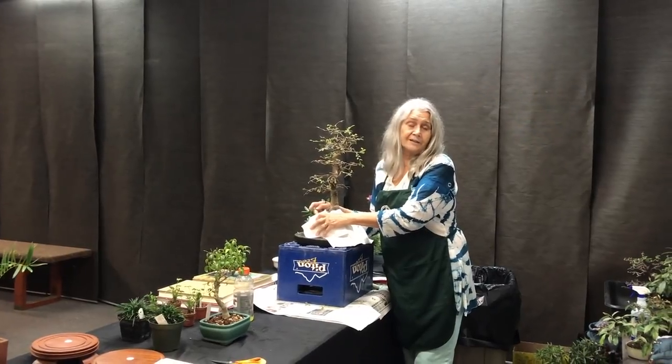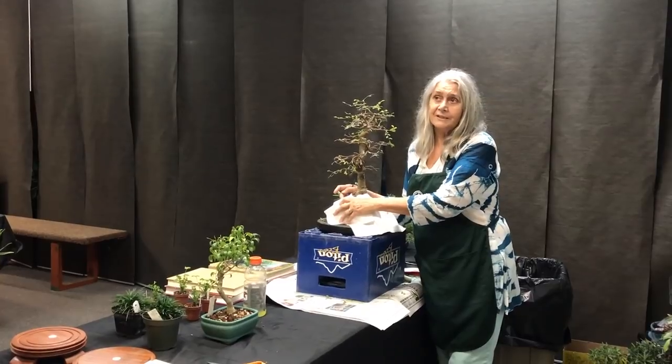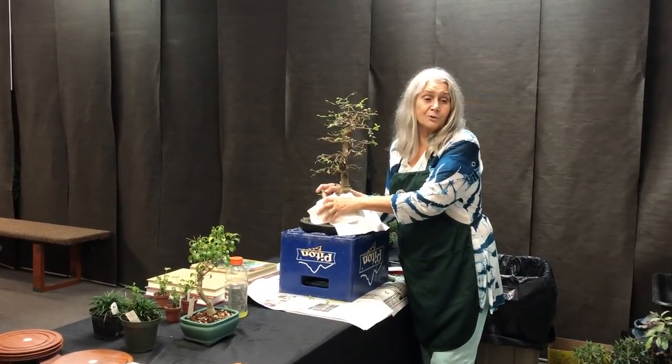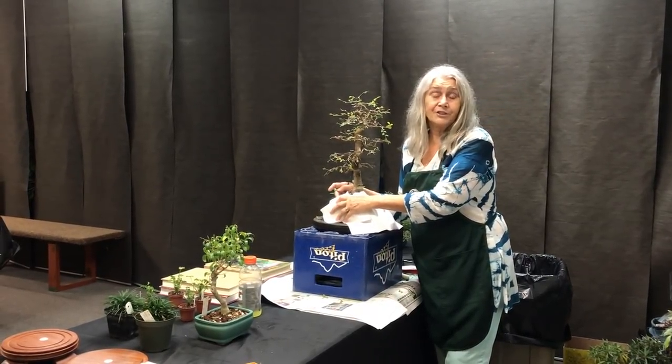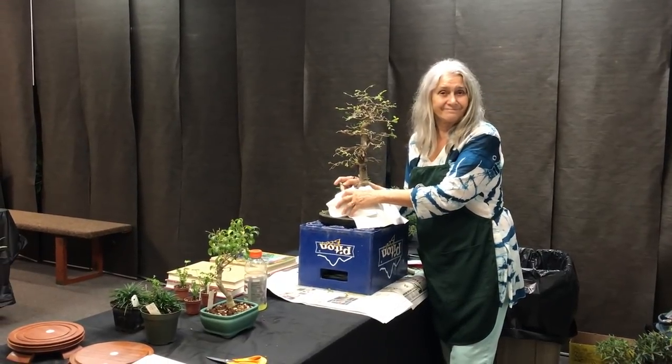and bonsai is a wonderful hobby. It becomes a passion, and you are together with other people in a club, and you share that passion with them, and you become really family.